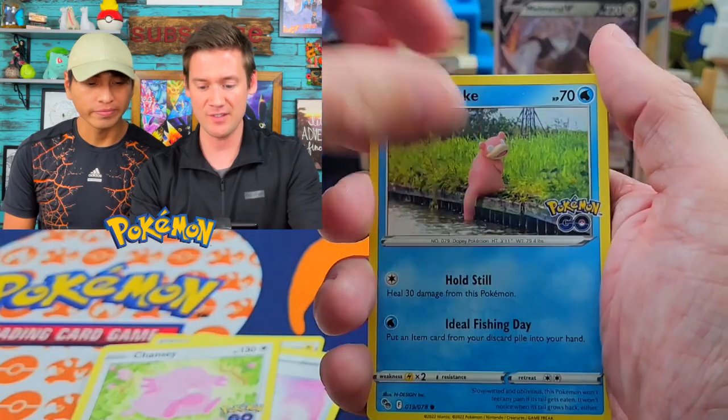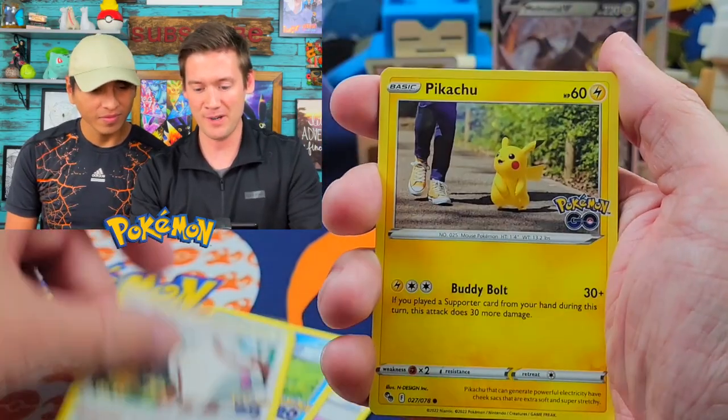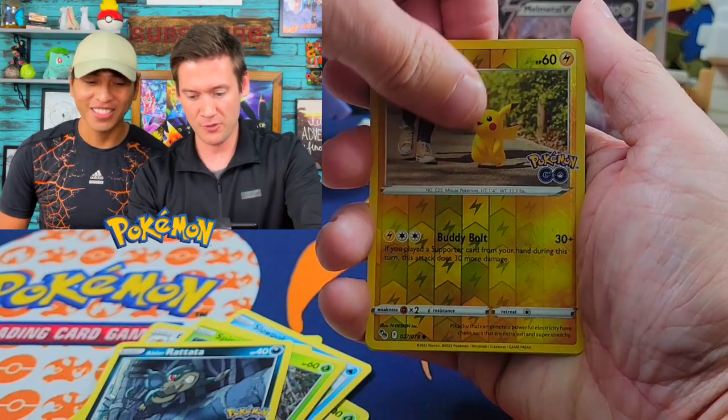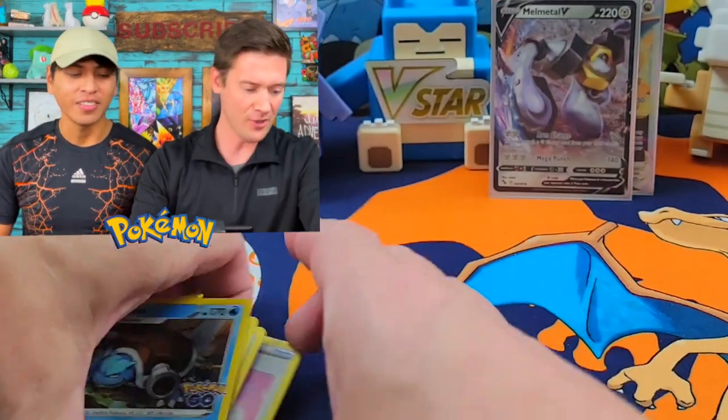$200 cards. Chansey. Slowpoke, I like how he's got his tail sitting there in the water. Bibarel. Oh, little Pikachu. Spinarak. Rattata. Pikachu for the reverse. And Blastoise. Okay, we're hitting all of those.